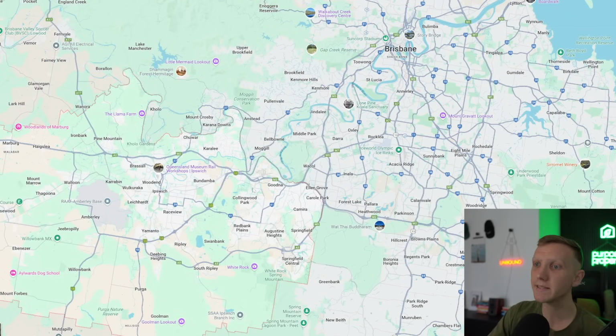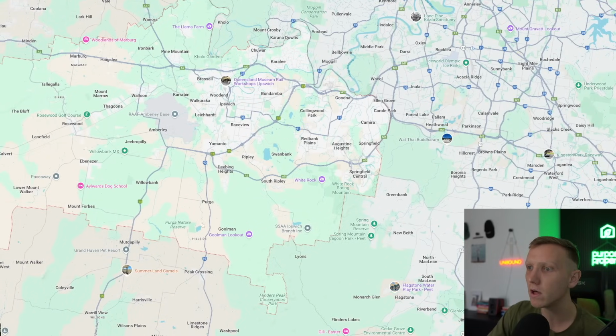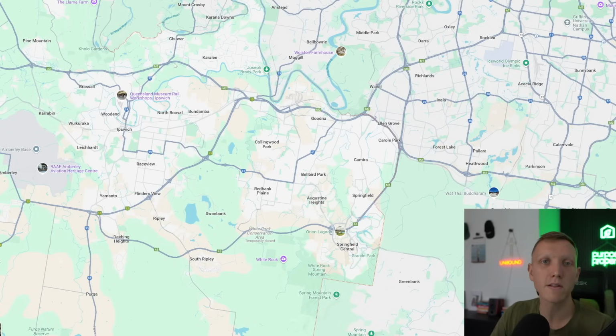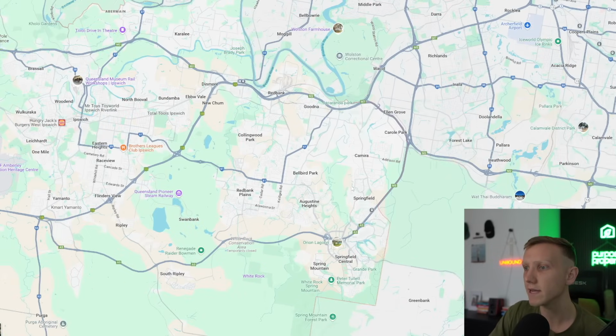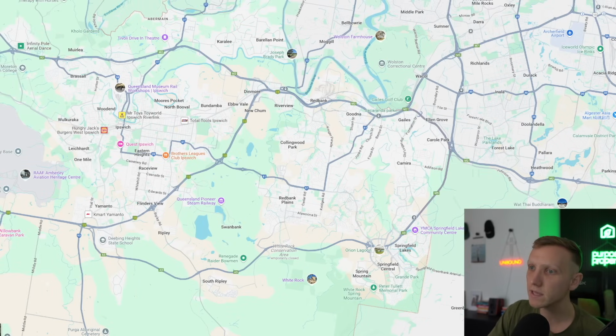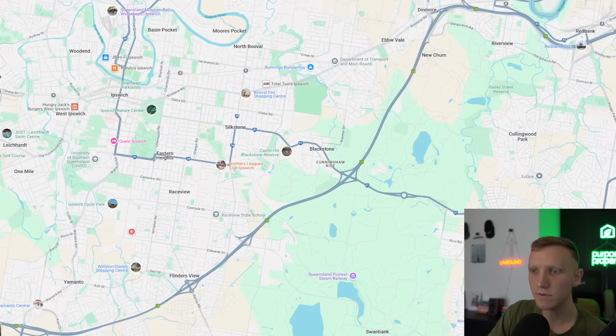But let's dive in and take a look at the established parts of Ipswich and then some of this oncoming supply and developments further out. And so these areas that we would tend to buy for clients in our business at Purpose Property are going to be more focused on the established markets. You've got areas like Camira, Carroll Park, Goodna, Redbank Plains, Collingwood Park. Moving in towards Ipswich, you've got North Booville, Bundamba, Eastern Heights, Raceview, Flinders View, Yamanto and Central Ipswich.